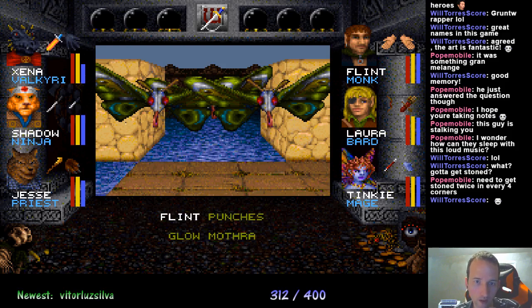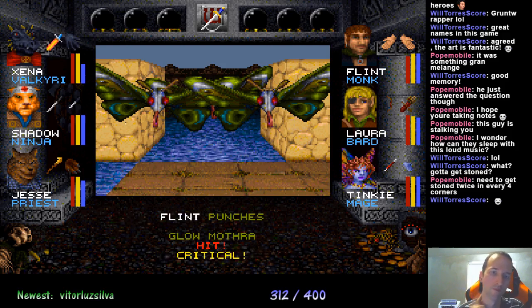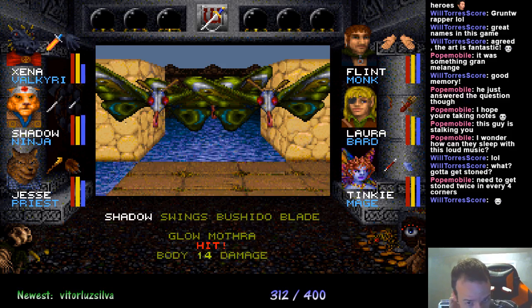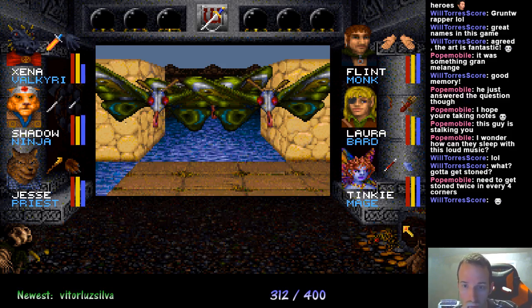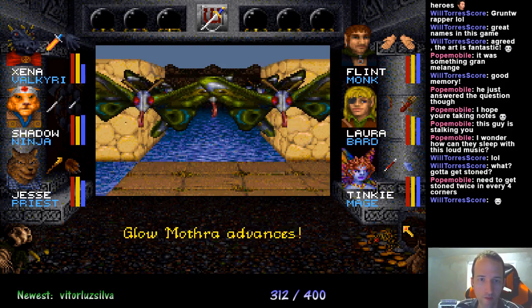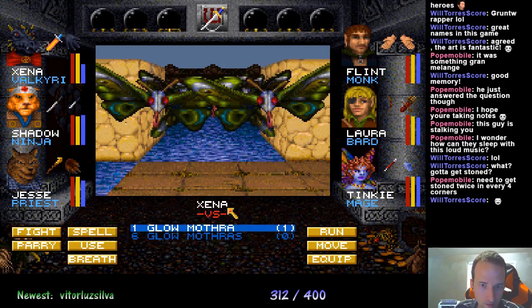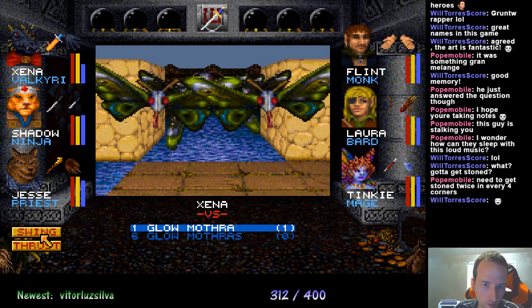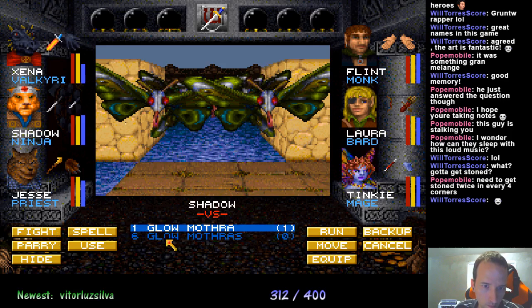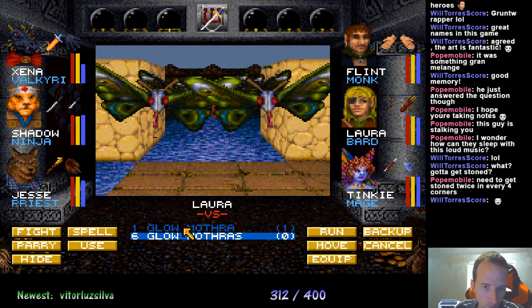Another moth is dead. Alright, critical hit. I'll take that. Yeah, a ninja monk should go up pretty soon here, because everybody else leveled up yesterday. So, we'll fight the one, and everybody else will take the second group. Roll a parry.